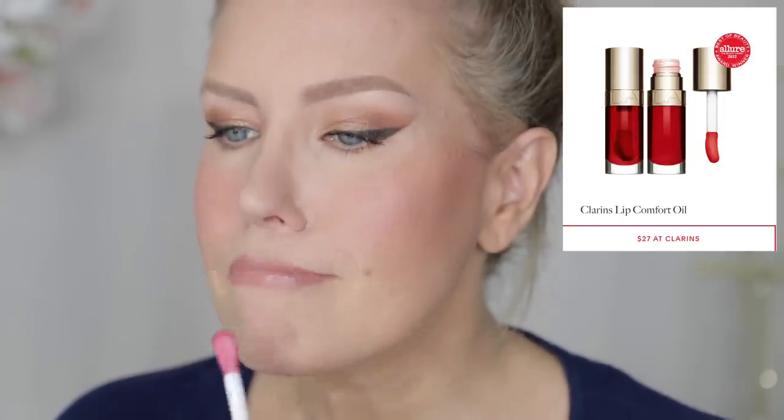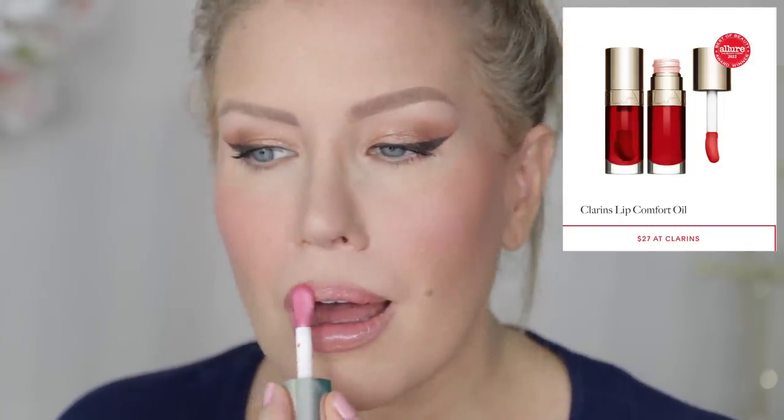And topping off this lip combo is the winner for Best Lip Oil, which is this one from Clarins, another product that I have spoken about in the past. I think I had it in a favorites and fails video a couple months ago. It is really, truly an excellent lip oil. I think it is better than the one from Dior. In my opinion, it's definitely more hydrating.